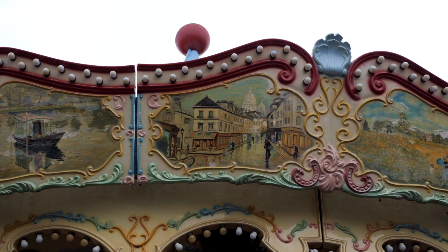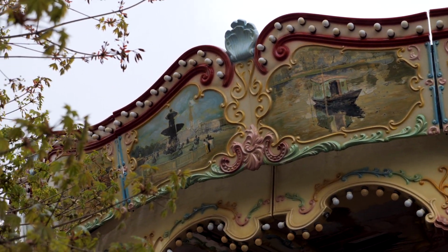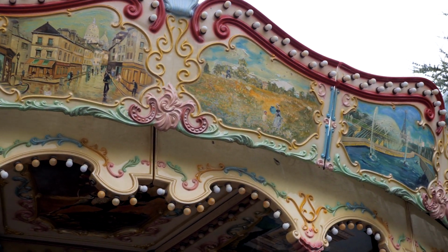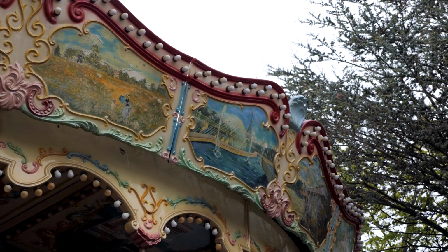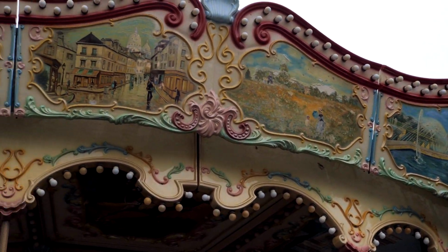Taking a quick little peek at all of these. I wonder how they have to maintain these, or if they just replace them whole. Because it looks like actual paint. If you guys know, let me know, because I'd be super curious to know how you have to maintain these paintings that are on the top of the carousel.